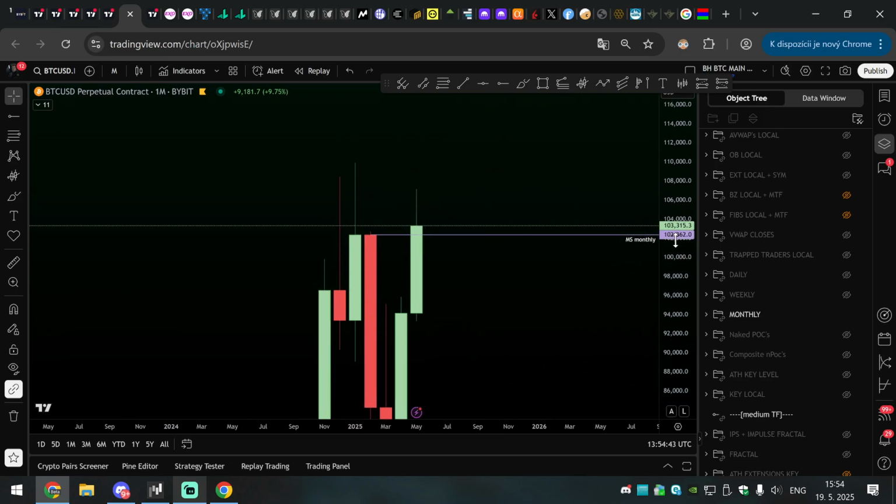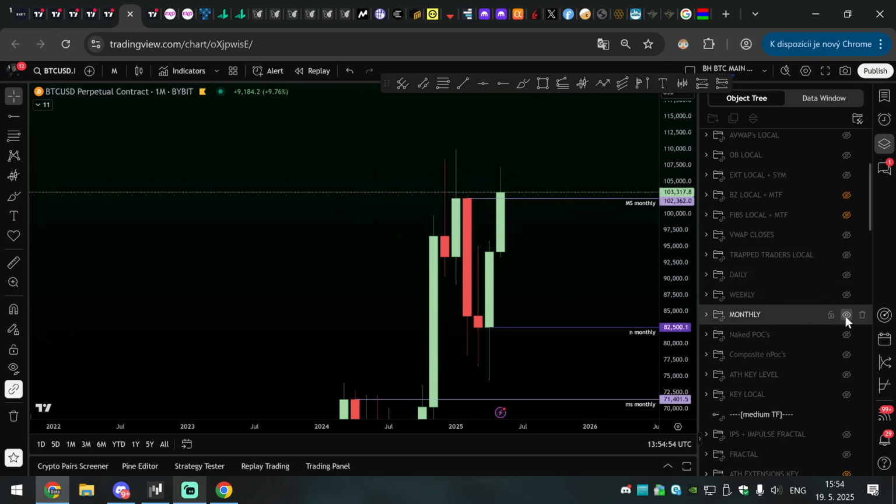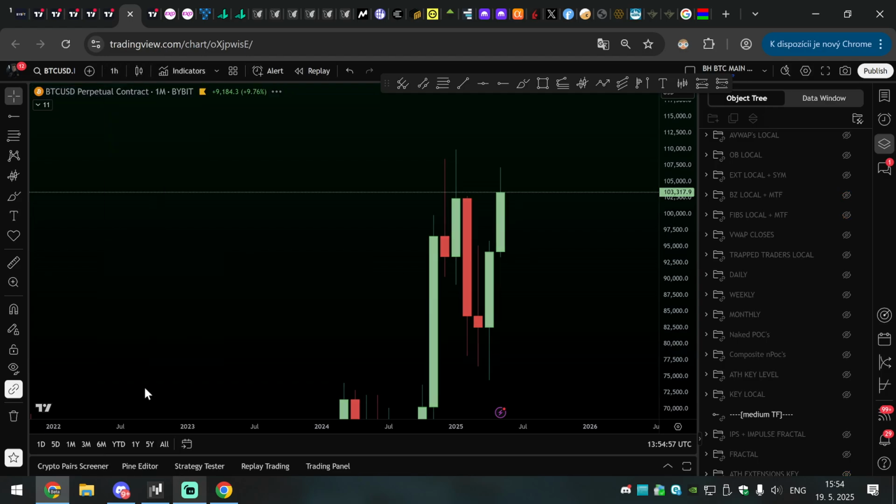If we close above 102,362, then it's going to be very bullish from the high time frames. Yeah, because you will have the highest close for Bitcoin, and then you open the road for much larger candles. So yeah, monthly will be interesting in 2 weeks' time.